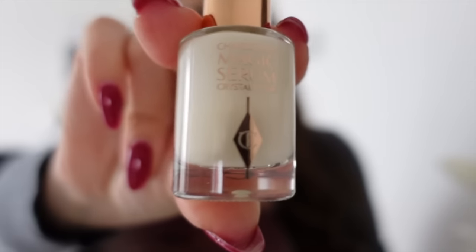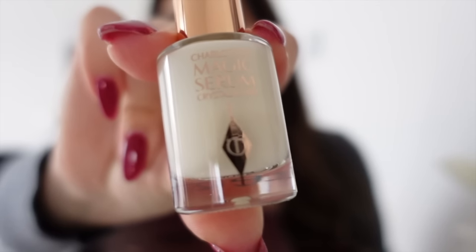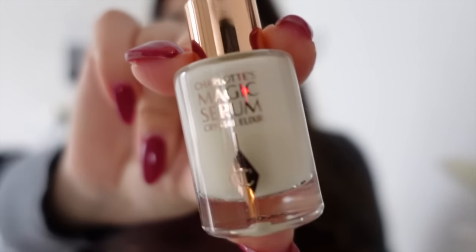You know, I actually watched a few unboxings of this advent calendar here on YouTube. Nobody showed how these shades look on, so I'll do that for you if you're interested. Let's see the next one. Oh, this is a product I have been actually wanting to try. It is the Magic Serum.